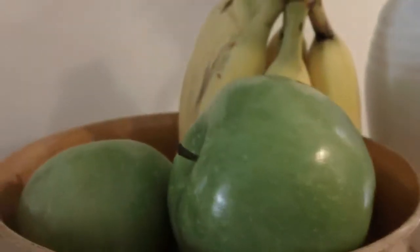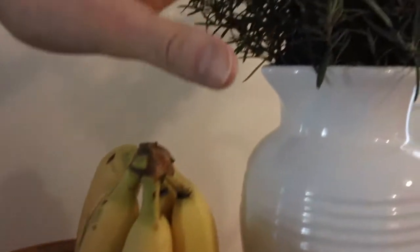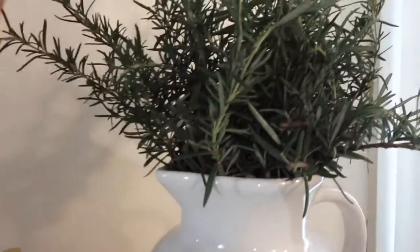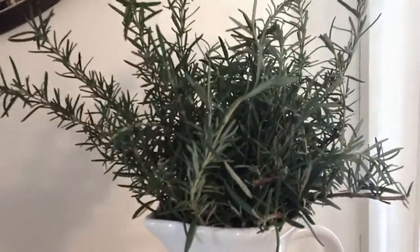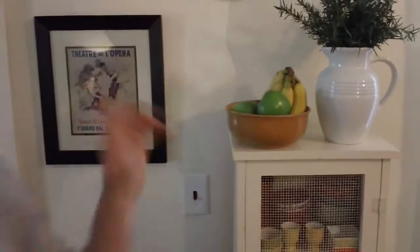Up here we have our fruit bowl, which is looking a little dismal right now just because nothing has been looking great. This is my rosemary, which I just chopped down from my garden. I just got rid of it all because I don't want to lose it before the big frost. Let's go over to the fridge. Nothing too crazy in here, I don't think.